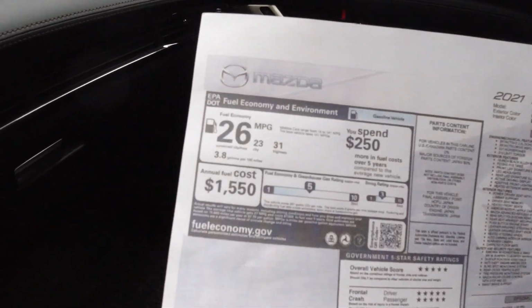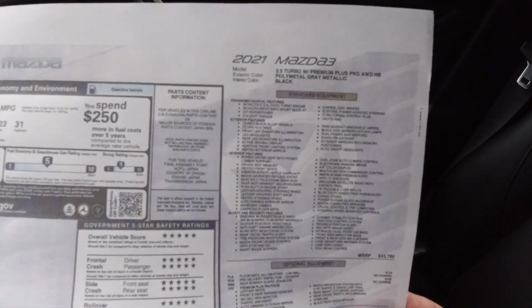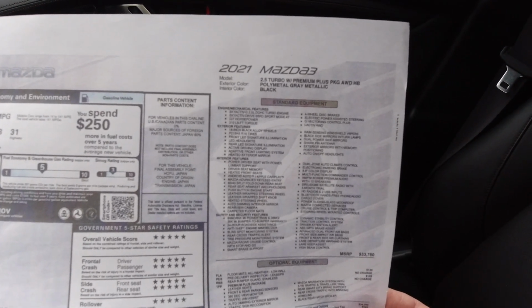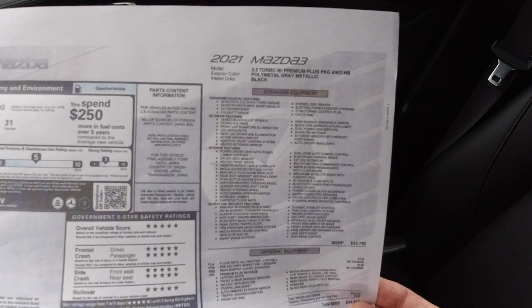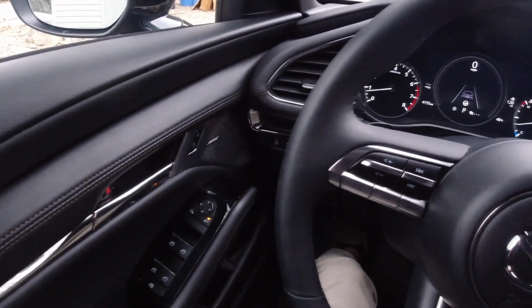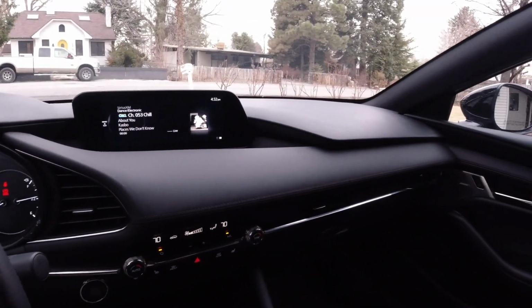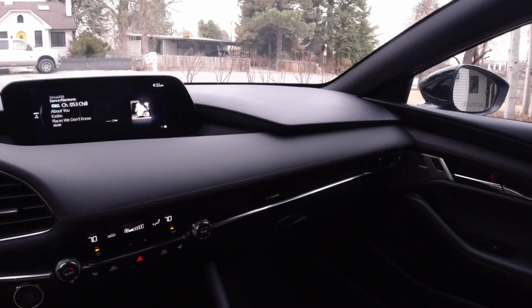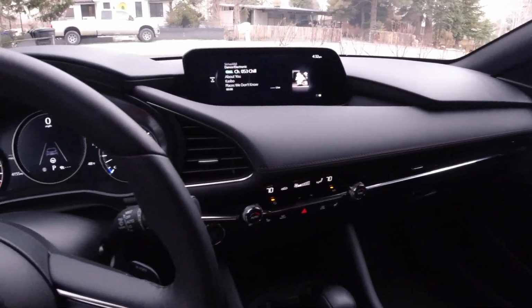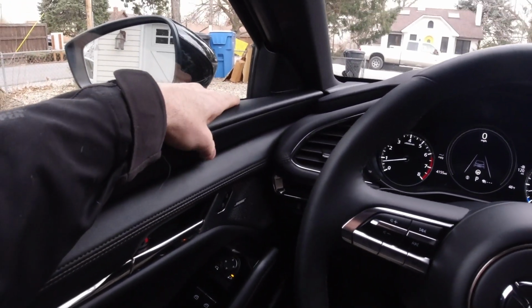Fuel economy is okay, 23 city, 31 highway, 26 combined. Keep in mind the Mazda 3 still uses a 6-speed automatic, while many of its competitors have moved to continuously variable transmissions. All around, this interior feels pretty premium. Mazda has been making a pretty strong push upmarket in recent years. So while some of its tech isn't super advanced, like that 6-speed automatic transmission is maybe a little bit behind the curve, things like design, materials, refinement, all that is pretty top-notch.